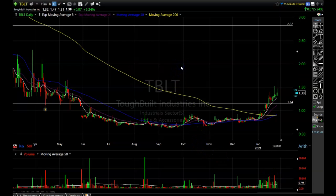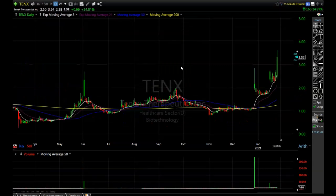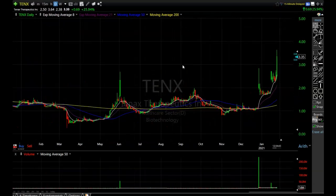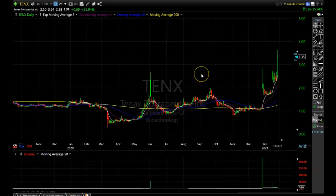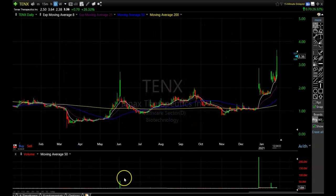But let's get into the next one. I'm just going to go over these super quick, guys, so this doesn't take too long. The next one I want to go over is TENX. This one looks dynamite. I might end up taking a position in this one before the day closes. If you go back, you can see this had a very nice looking long base and the accumulation is taking place.